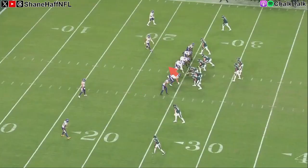This time we again have the Vikings showing pressure. 7 guys on the line of scrimmage here. At the snap, they're all going to come. Now, this is really just kind of a sim pressure. We're going to bail back here. He's going to bail back. He's going to bail back. So it ends up only being 4 guys rushing, but 3 guys are really committed to making this work.